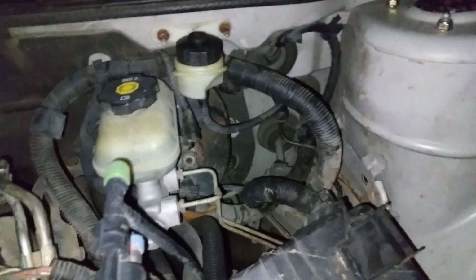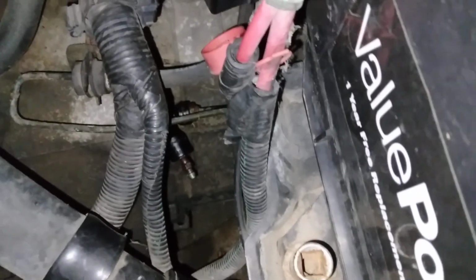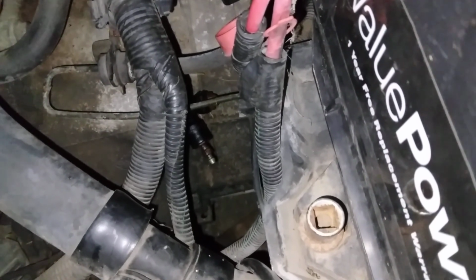Yeah, it's missing the fuse box bracket. It has a clutch issue. The guy said it was a slave cylinder. The bleeder valve's right down there. It's rusted badly. I can't break it free to bleed it or to even try to bleed it.